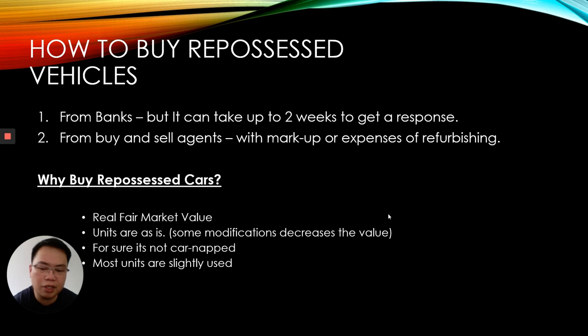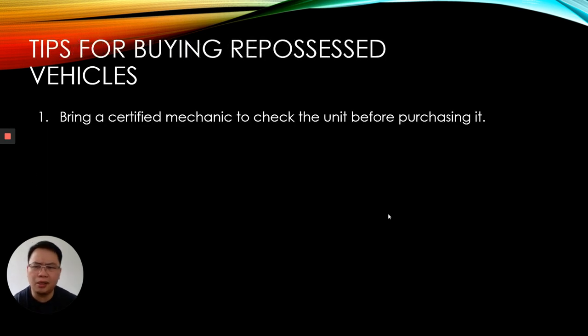Then most units are slightly used. Kasi ang car loan, 3 to 5 years to pay lang. So, ang mga nahatak is mga nasa 2 to 4 years used pa lang na kotse. Okay. So, tips for buying repossessed cars.